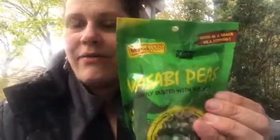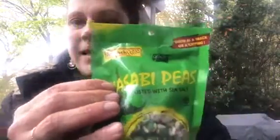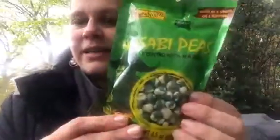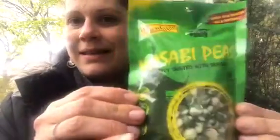And then I got a 3 ounce bag of wasabi peas. The brand is Munch Right by Green Acres. Yeah, so that is that. Product of China, in case I want something spicy.